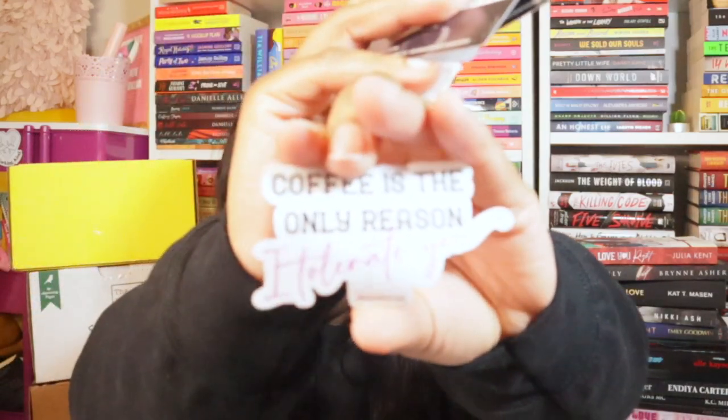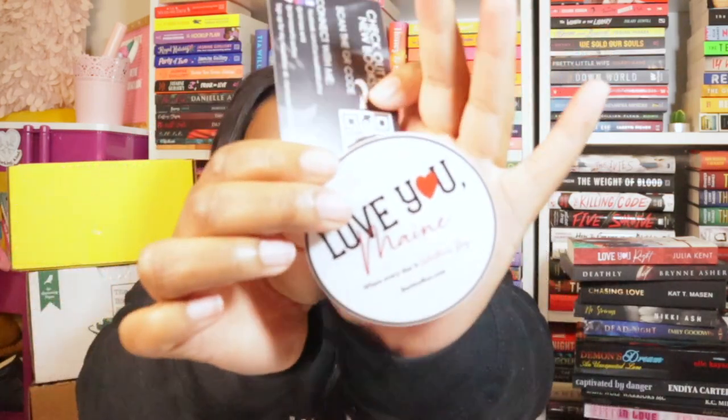And I'm seeing more stickers. It says, "Coffee is the only reason I tolerate you." I'm seeing what looks like a little card for Clarissa Wilde. Another sticker that says, "Fiction is the only reason I don't hate humanity." Facts. I like that it's pink. I love me some pink and black. Alright, so this one says, "Love You, Maine, where every day is Valentine's Day."